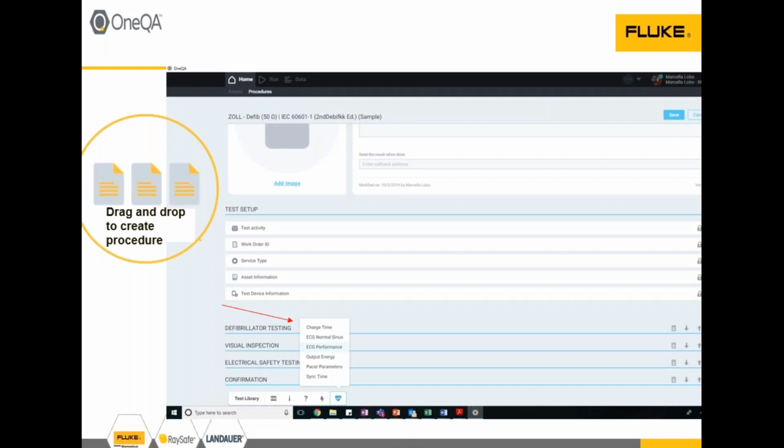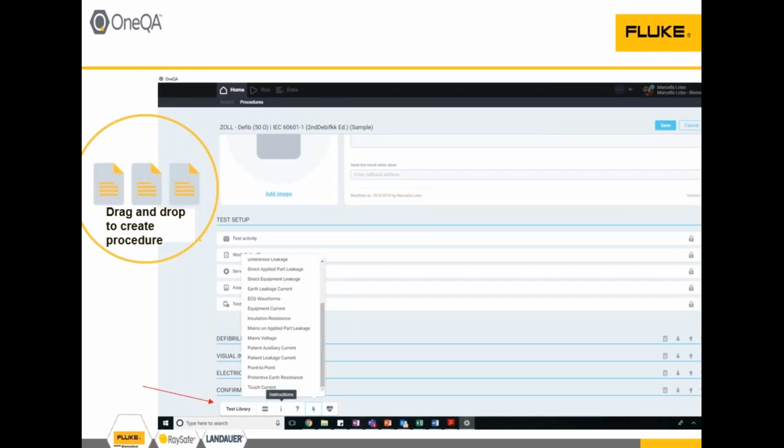When I mentioned drag and drop to create a procedure, if you have a Zoll defibrillator, for example, it's like, I don't know, 37,000 steps, I don't even know. I hate that freaking procedure. I usually don't do it in demos. But what I do like is that, for example, if you want to do that procedure and edit it, you can easily drag and drop from our test library and edit that procedure in minutes. Another example of the drag and drop here is for the electrical safety. Everything's already set up for you, so you can quickly add it.